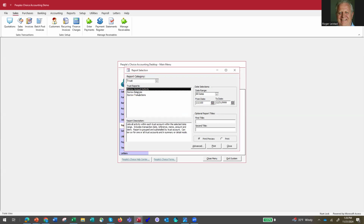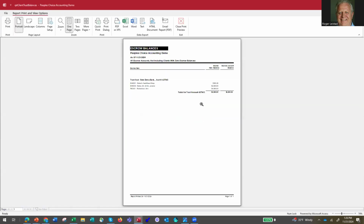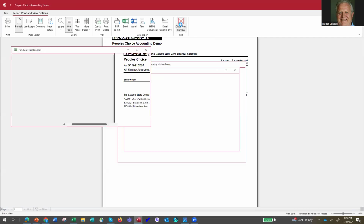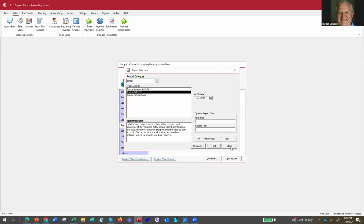And so if you wanted to look at escrow balances as of today, you can see that we have 3 different clients, and this is their balance. Theoretically, if you add these together to $6,800, when you get a bank statement from the bank for the escrow account, it should say you have a balance of $6,800. And that's closely regulated. If they don't match, you can get into a lot of trouble in those particular instances.